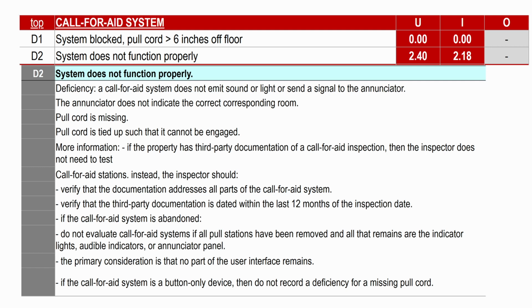I would warn all property staff to make sure to tell your REAC inspector if your call for aid system notifies an off-site monitoring service. We don't want emergency services showing up unnecessarily. Fire trucks and EMTs with their sirens blaring.